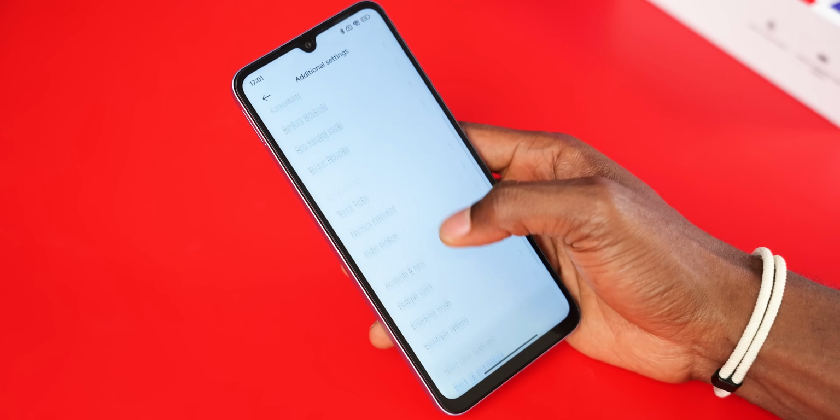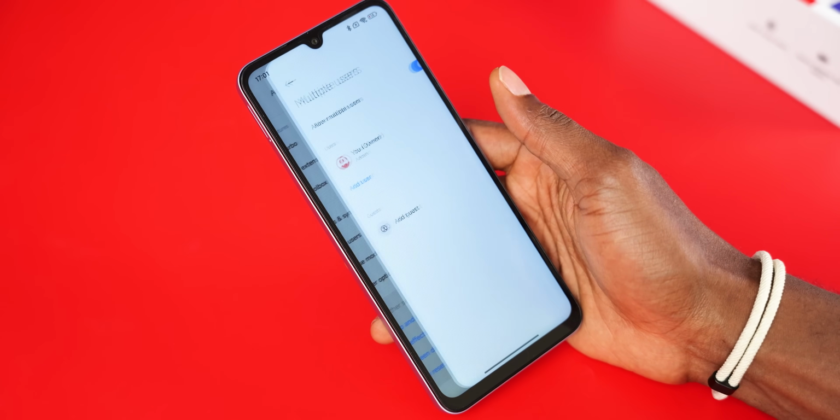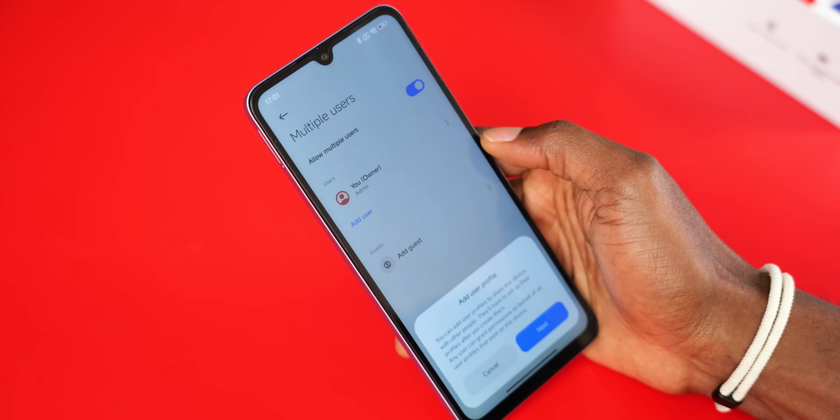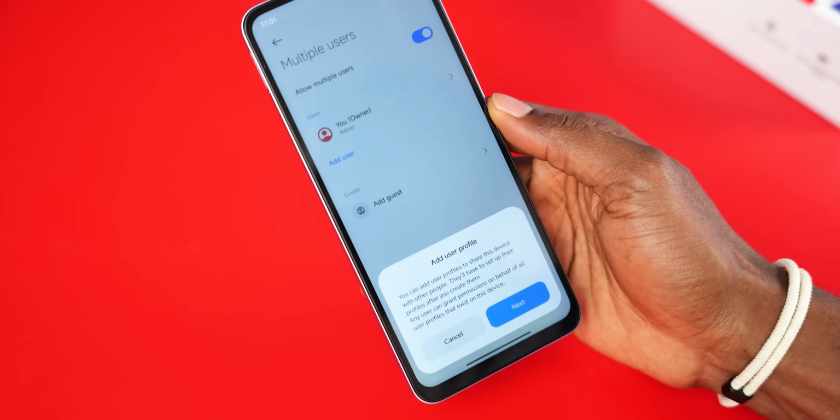Also, there is no second space option, but the good news is that you get the Android default multi-user feature. That's a good alternative to second space. Although if it can handle this, it probably could have handled second space. But let's not forget, it's a low budget phone. Features like that will no doubt tax the processor and affect performance.